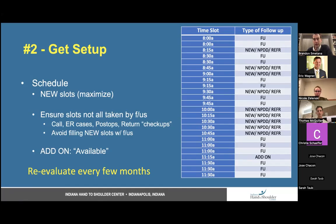You want to avoid having those take your new slots. So try to find a good system to efficiently see those follow-ups. Some of that may be not having patients come back for the fourth or fifth time after their trigger injection just to make sure they're doing okay. But figuring out who to have come back, who not to, and how often to see patients can be very helpful. Try to find this balance for new patients before your schedule gets choked up.